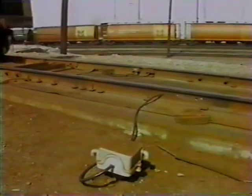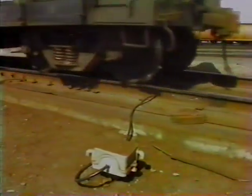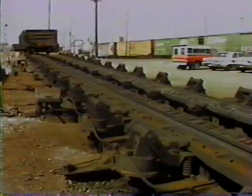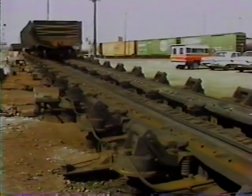A weigh-in-motion scale is located about midway between the hump crest and the main retarder. It weighs each car as it passes over, and the measurements are fed into the computer. The computer also receives information on distance to coupling, air temperature, wind direction, and velocity. It uses this data to determine how much braking is required by the retarders.